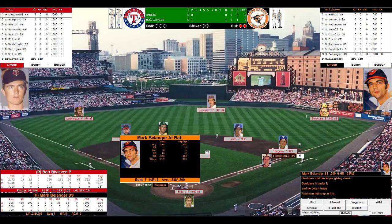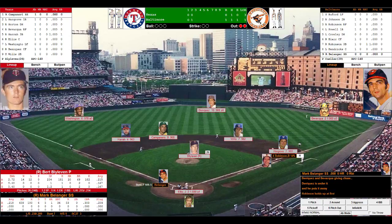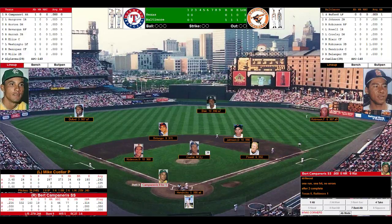Robinson retreats back to first, and now Pittsfield, Massachusetts native Mark Belanger comes to the plate. Belanger hit a lowly .218 in 1970, 1 home run, 36 RBIs. Not really known for his bat. Excellent glove man. And he only batted .209 off right-handed pitching. So 2 outs, 1 on. Here's the pitch by Blyleven. And he strikes out Belanger to end the inning.